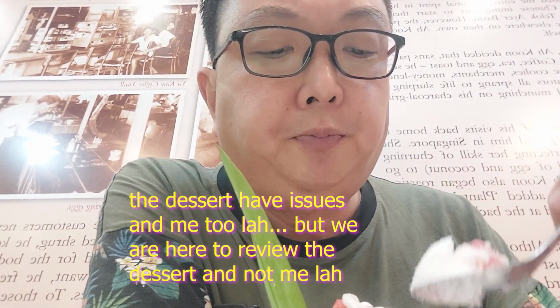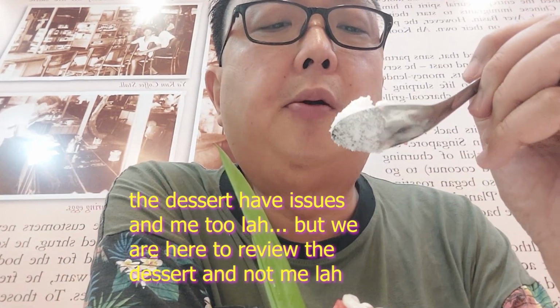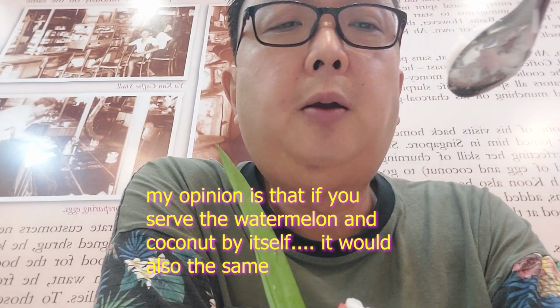The only problem I have here, yes, I have a lot of problems. I only have lots of issues with this dessert. Is that, how do I say this? The same problem as the last dessert, the middle part, where the shaved ice, somehow the shaved ice in the middle at the bottom doesn't have much flavor, very bland.